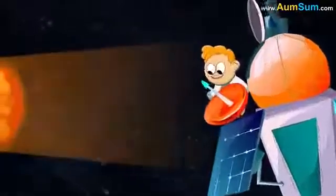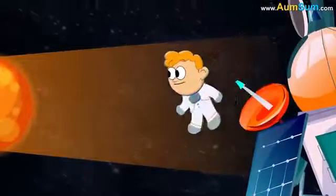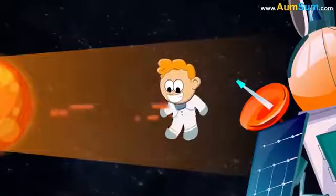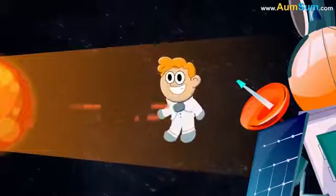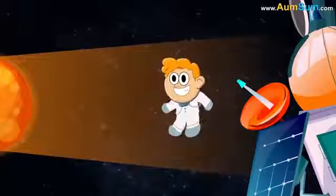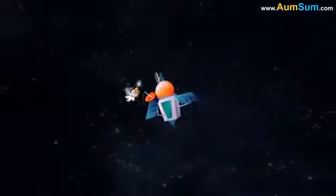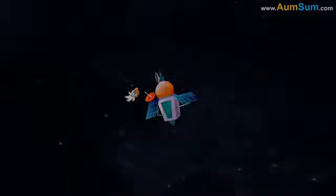Firstly, in space, the astronaut is exposed to extreme heat of the sun, and white is the color which reflects more heat than any other colors, thus preventing the astronaut from getting too warm. Secondly, white color makes it easy to spot the astronaut against the black expanse of space.